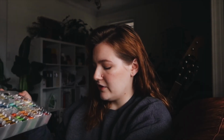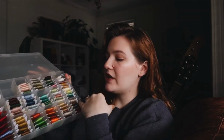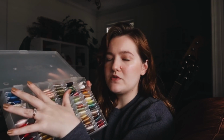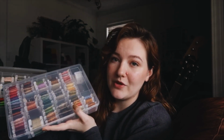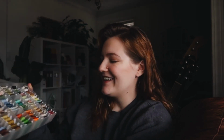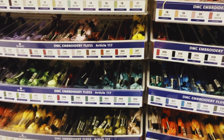I have loved going through all of this, and I don't have them all on new bobbins quite yet, but I have recently bought more floss because I've been starting new patterns. And when I started, this was pretty full. And I've recently started more projects or planning for projects, so I've had to purchase more. And yes, it is really fun to have an excuse to buy new stuff for projects.